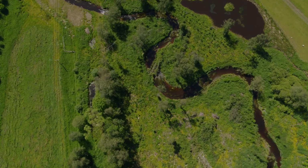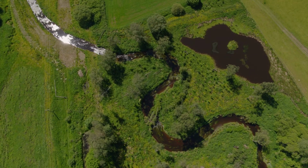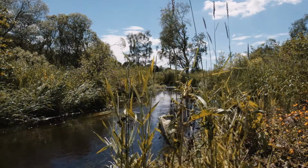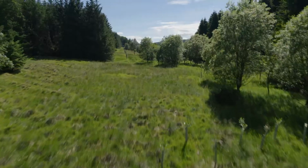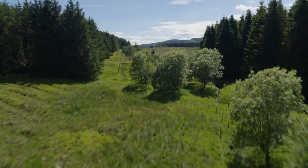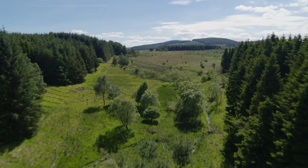The success of the Eddleston Water project means that it is now a unique catchment laboratory at both a national and international level. It is hoped that the lessons learnt here can inform work elsewhere that will make communities, infrastructure and land more resilient to the flood events of the future.